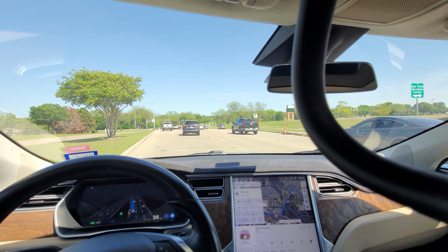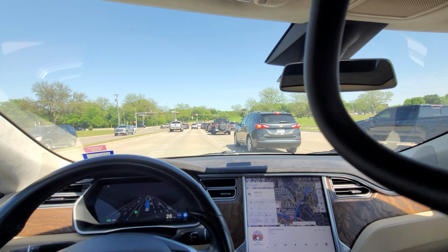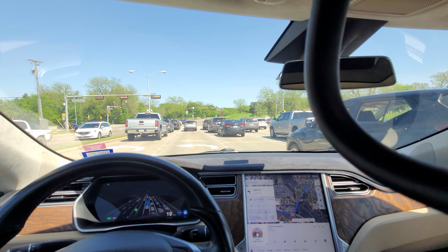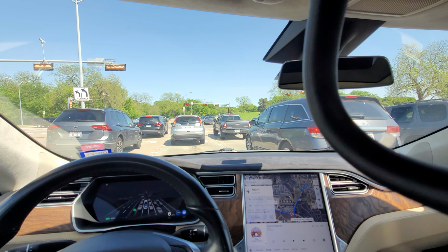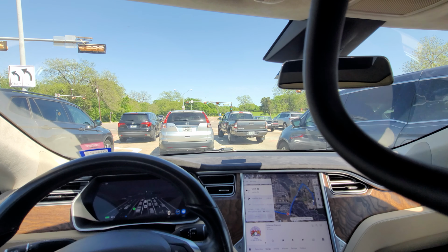Okay, good. Signal came on early. We're moving over to the correct turn lane. Perfect. She's so smooth. Yeah, this is great. It's crazy this is the same car. I know. Feels like a completely different car.